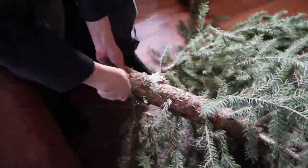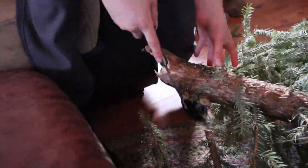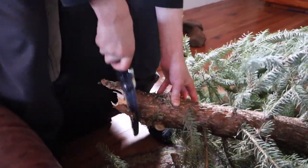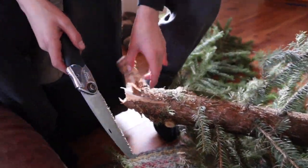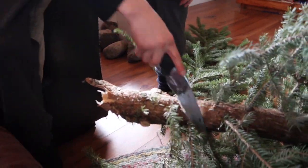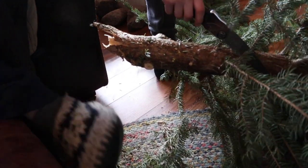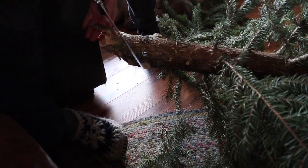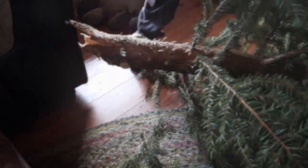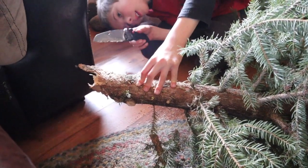I think you should trim the bottom too so that it sits flat. With a saw? Yeah. No, okay, so it sits flat. What do you mean? Yeah, I'm just gonna... okay, those ones are fine. The little ones are fine. You don't need to go up that far, I don't think. There's just this one. Yeah, do that one. Just flatter than it is.